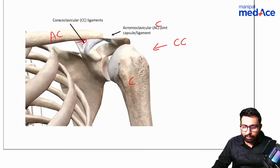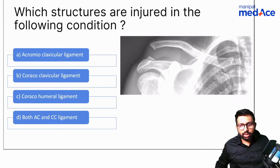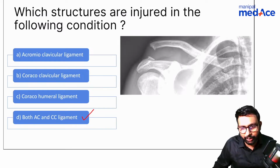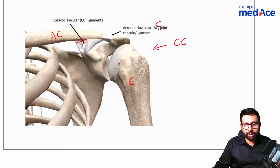Now you can go back and tell me what is the answer here. Is it only the acromioclavicular ligament? See, it is both the acromioclavicular and coracoclavicular ligament. Okay. So yes, D is the answer. Correct, Soumya. So I hope you understood this. This was something that was asked in a previous exam about acromioclavicular joint dislocation.